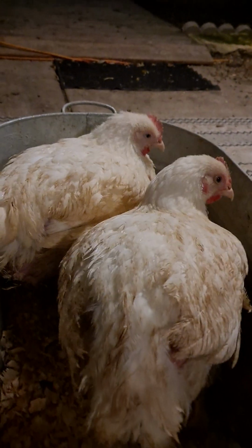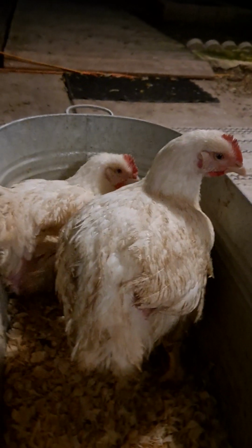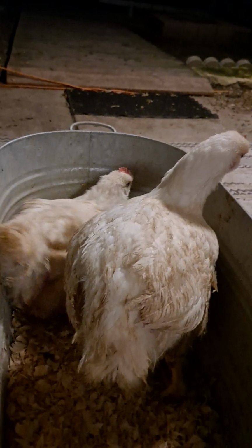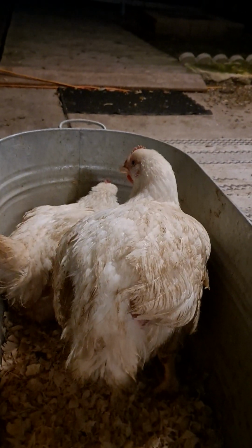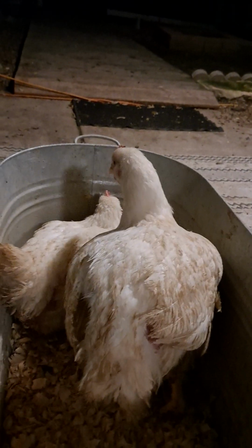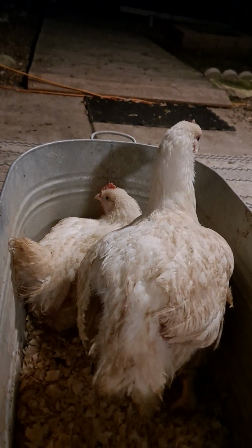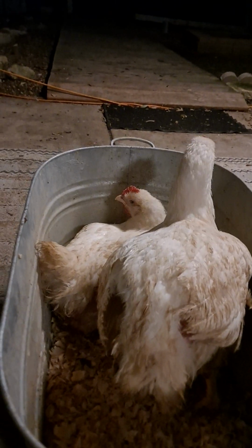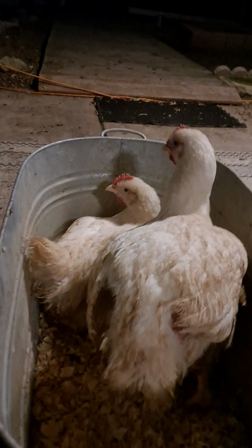But what that does with these guys is when they run out of feed, and then once you give them feed, they gorge on it, and they just eat and eat and eat, and they run out so quickly, versus if you have feed for them, they eat throughout the day, as opposed to just gorging on it all at one time and it just being gone.